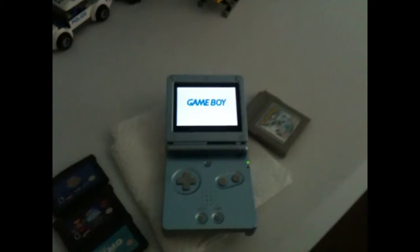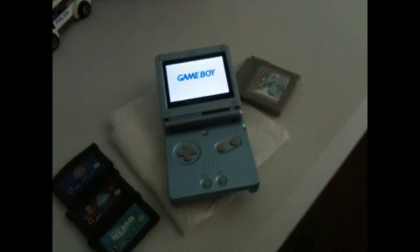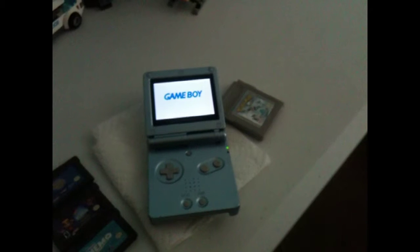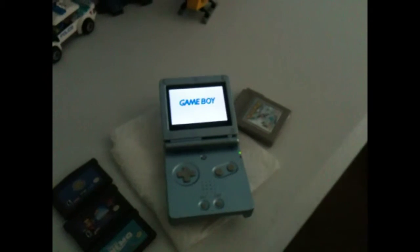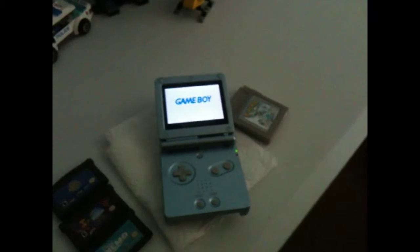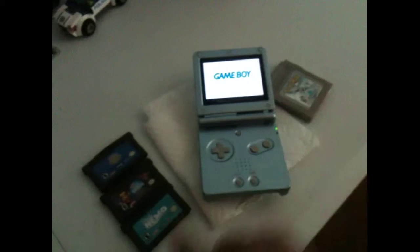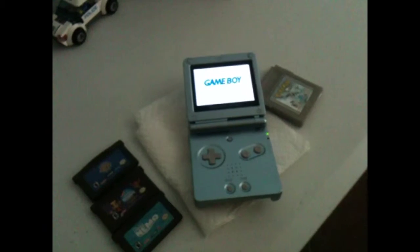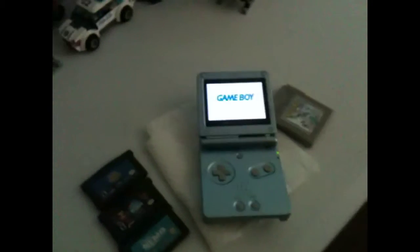So the difference between the AGS-001 and the AGS-101 is the backlight, or the front light. On the AGS-001, the first release of the SP, it was just so awesome because it had a built-in backlight, and you had the option to either have it off or have it on. That's probably why it was one of the best Game Boys, because you had both backwards compatibility and Game Boy Advance compatibility. You finally had the backlight, and you didn't have to get a warm light or anything. And it was really compact, so if you want to store it in your pocket, voila.